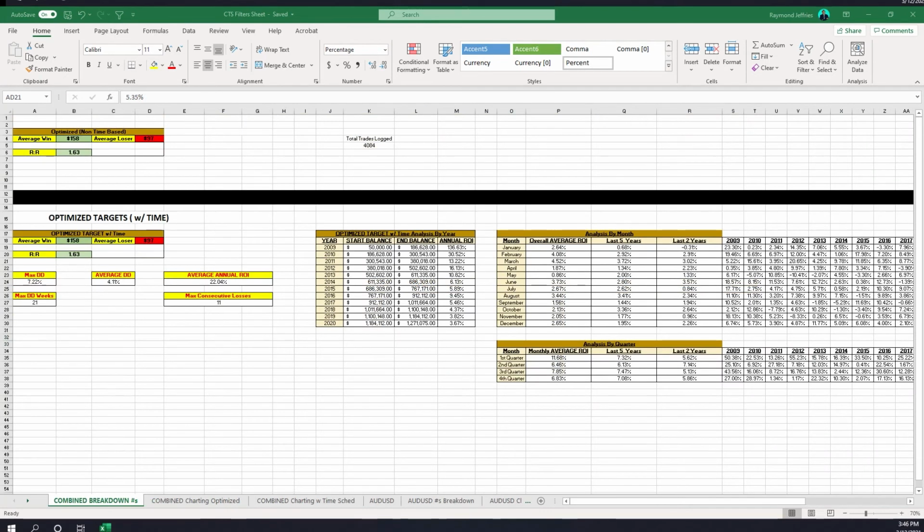All right, so all that testing brings us to this page. Well, the next few pages, actually. What this page tells us is all my combined numbers. This is when I put all my optimized numbers together for all nine pairs in this portfolio, which is the Aussie dollar, Euro Aussie, Euro dollar, Euro yen, pound dollar, pound yen, New Zealand dollar, dollar CAD, and dollar yen.